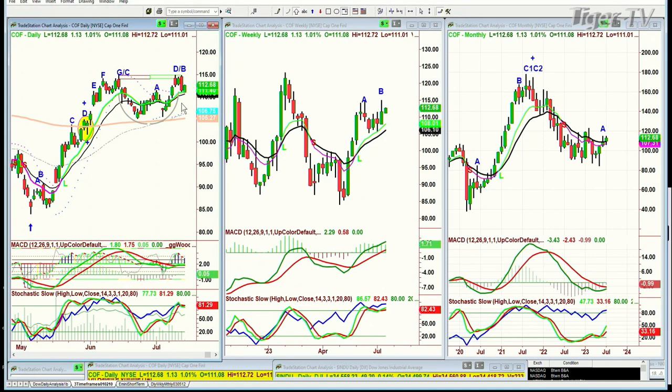So the 9 is over the 14. MACD's okay, not great, but it is good. And the stochastic's nice at 81%. On-balance volume's a tad overbought, but not anywhere where it was before, back in June when it was going to the 114 area.